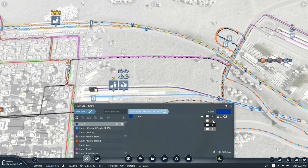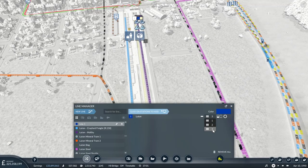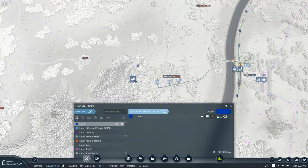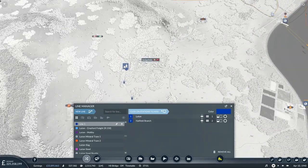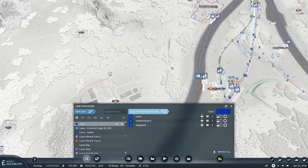No. Do I mean platform 3? One sec. Do I mean platform 3? I mean platform 1. Apparently that's platform 1. Who knew? And then we're going to come up to Hatfield here, where we're going to stop. So it's Hatfield Branch at the moment, but it's not what the name's going to remain. Over to Sedgefield. Up to Newton Aycliffe.